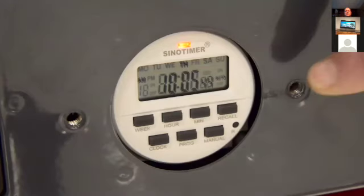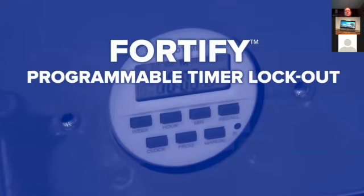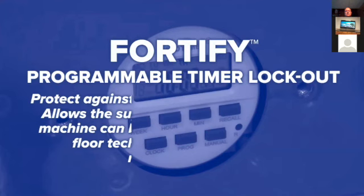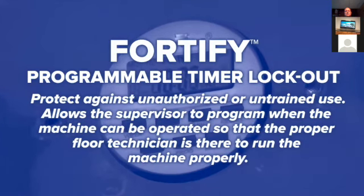Another Fortify feature is the programmable timer lockout. This is a feature for those operations that need to protect against unauthorized or untrained use, so that the machines are not damaged or poorly maintained. This system allows the supervisor to program when the machine can be operated, so that the proper floor technician is there to run the machine properly.